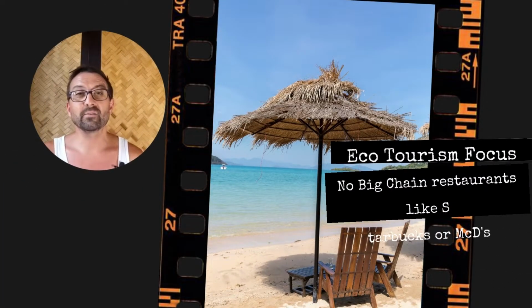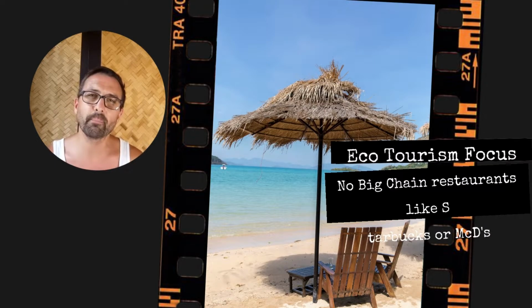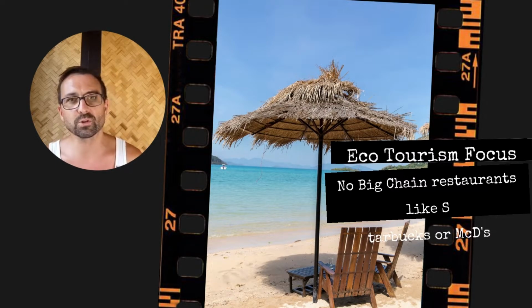Koh Chang's relatively underdeveloped compared to many of the other islands in Thailand. In fact, it's only got about 24 resorts, and most of the other accommodation is little beach bungalows. Now they've got a real focus on ecotourism, so don't expect any big chain restaurants like McDonald's or Starbucks, but you know, that's the real charm it has. You're going to find incredible food though. There's loads and loads of great Thai and European options.